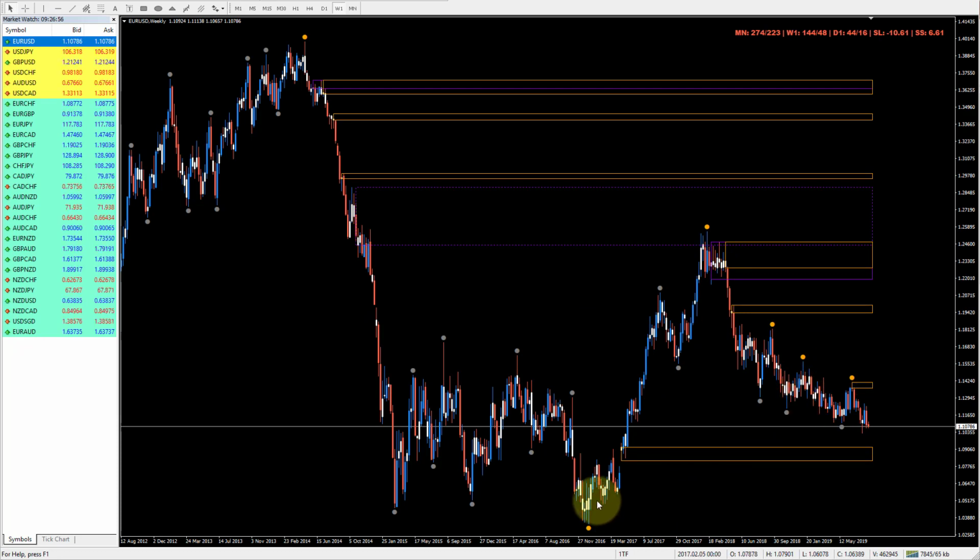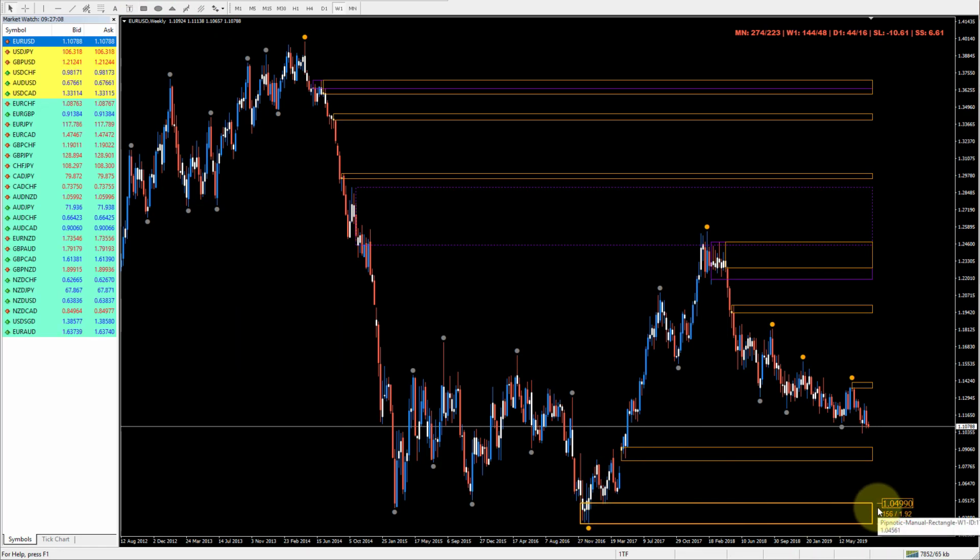So you can see the origin of the move here. We have the origin, price went higher, and then it left. What does that mean? Well, that means that we're probably going to have an interest to buy once price comes back down here. So at the 105 and below, this is an interesting price for this asset.